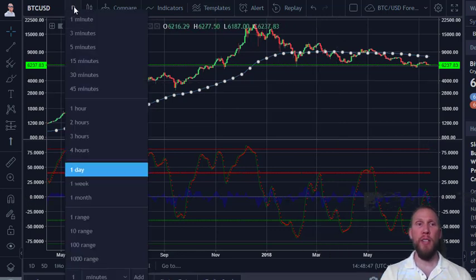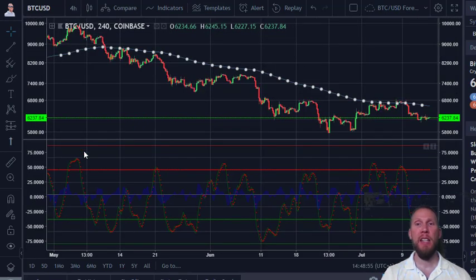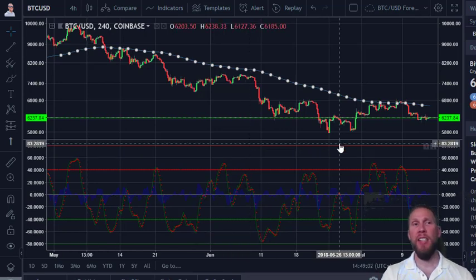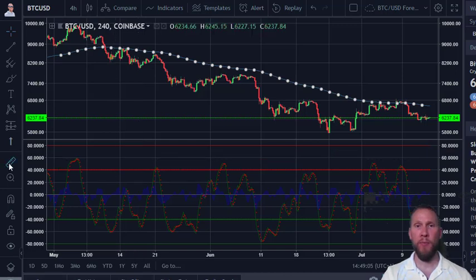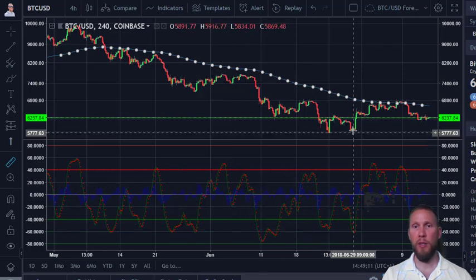Now, for those of you who are more impatient, what you could do is go to the 4-hour chart. I wouldn't recommend going any less than 4 hours with Bitcoin, because anything else is too unpredictable when you get down to the shorter time frames. So on the 4-hour chart, you can see that there are other opportunities that we might have missed otherwise.